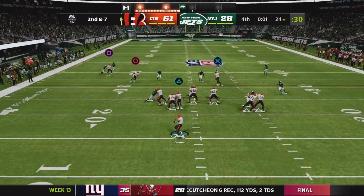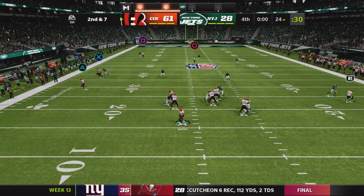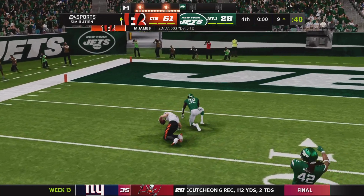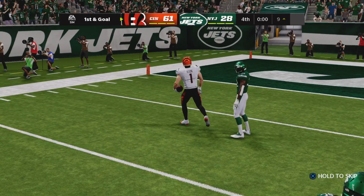That one looks like he'll throw here. He's going to rifle one deep left side. Got a man, it's caught inside the 10. That's it, baby. We got one.